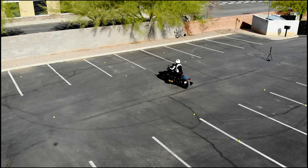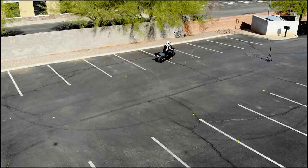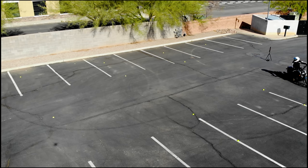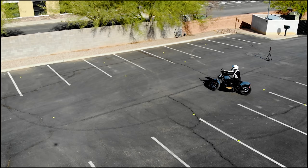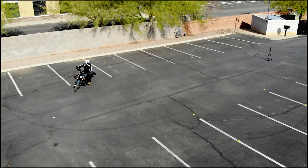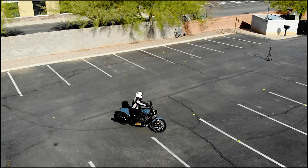Oh, never mind. As soon as I say that, I put my foot down. Now, what did we learn in the U-turn when we wanna put our foot down? I'm not using enough counterbalance, and I'm not looking where I wanna go. Not using maybe enough throttle. Maybe I'm not using enough friction zone. All right, so this figure eight seems pretty easy. So what do I do?